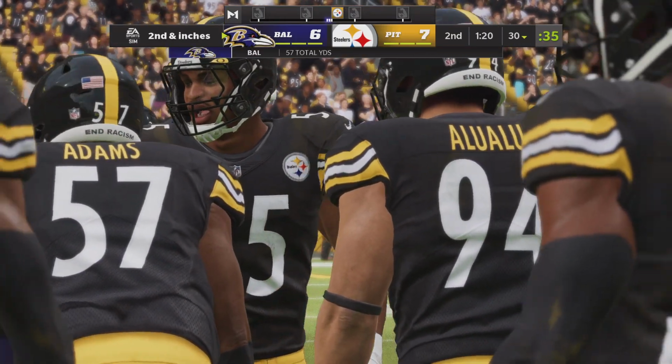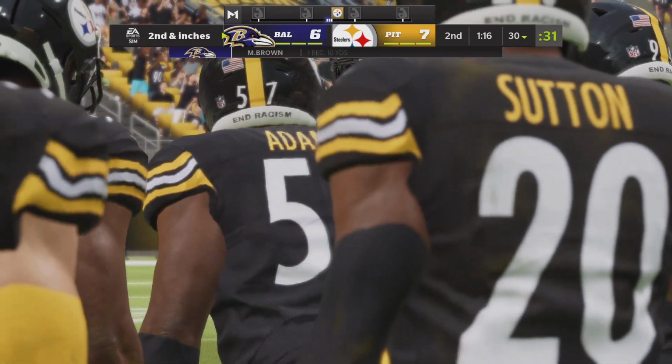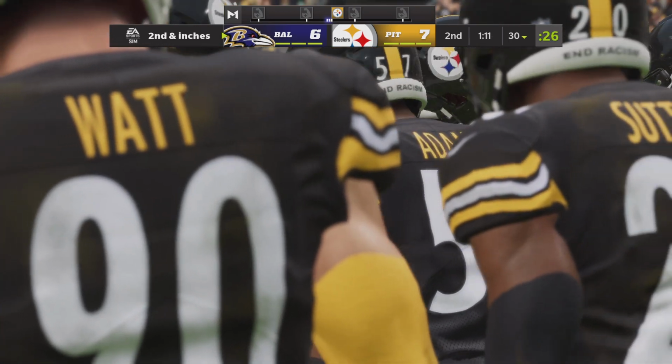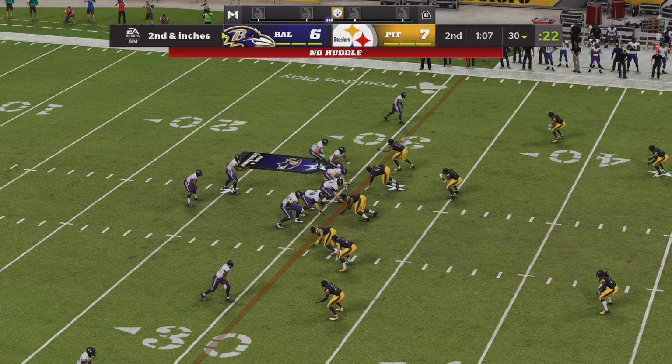Look it up. If you run an out route, it's likely you end up near the sideline. And what did we just see there? Toe tap. You got it. The benefits of practice. Toe tapping, foot dragging, picking it up, and making sure it was a catch.